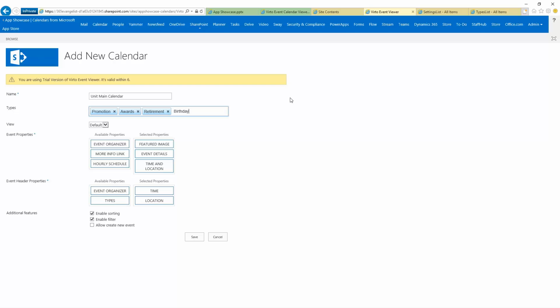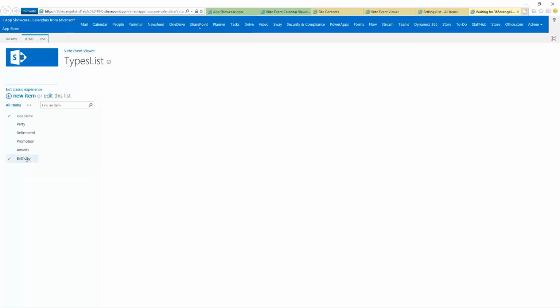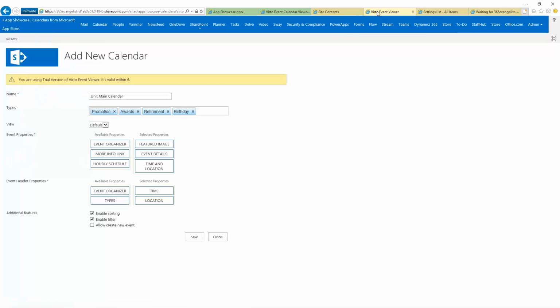So you see as I'm typing this one, there's nothing there. But when I hit enter, it adds it in. And I'm assuming when I come back to refresh this page, we'll now see birthday in the list. There it is at the bottom. Let's go ahead and go back to the calendar.